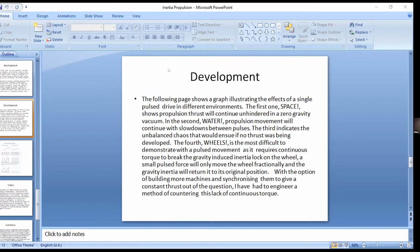The fourth, wheels, is the most difficult to demonstrate with a pulse movement, as it requires continuous torque to break what I term the gravity-induced inertial lock on the wheel. I think everyone will agree who's ever pushed a broken down vehicle, the hardest part is actually getting that wheel in motion. Once the wheel's in motion, it's a lot easier.